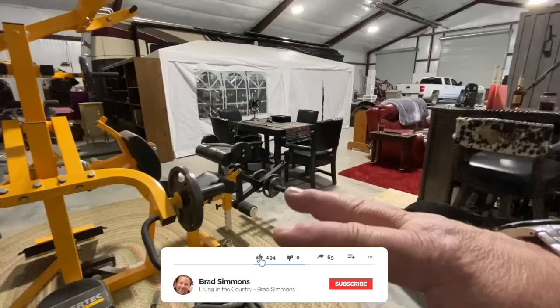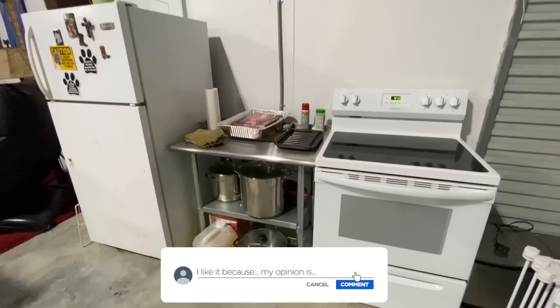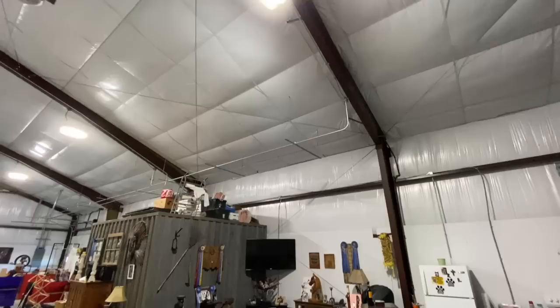Not the workout room. If you've ever seen me, I don't have workout envy. But you're all set up for like a full-on apartment here. I'll tell you, those little LED lights, there's a ton of light in here. And those little lights are just tiny.